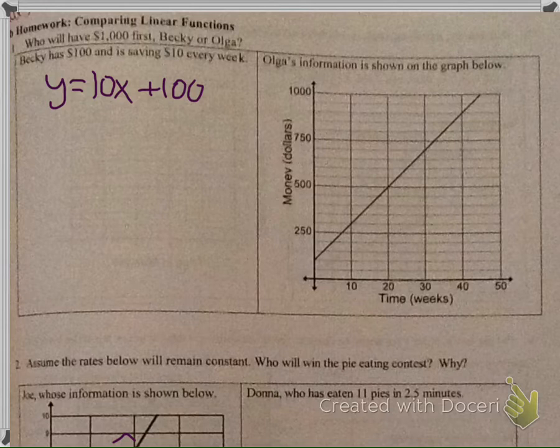Now for Olga, I need to do a slope triangle. And I'm going to go from here to here. And to count my run, I noticed that from here to here is counting by 10. So this would be 10. And now my y-axis is counting by 50s. Because I started here and thought, okay, 50, 100, 150, 200, 250. So if it's counting by 50s, it goes 50, 100, 150, 200, is my rise. And so then I need to do 200 divided by 10 equals 20.